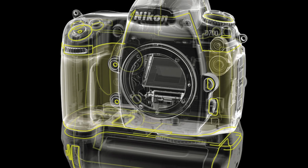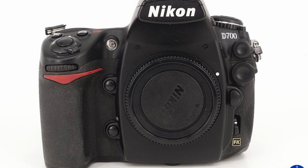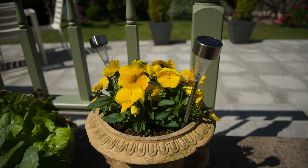Now, the Nikon D700, a full frame 12 megapixel DSLR that went on sale at some point, depending on where you are in the world, in the latter part of 2007 or the early part of 2008. This camera finished production in 2012.